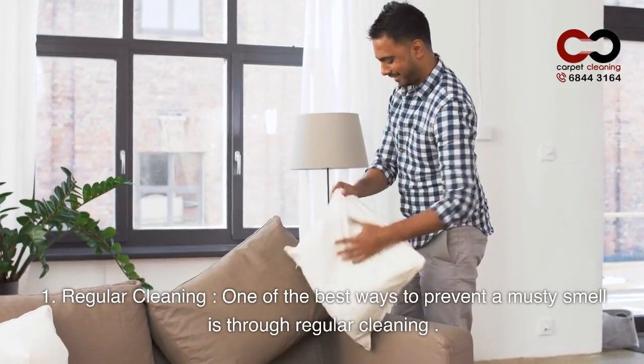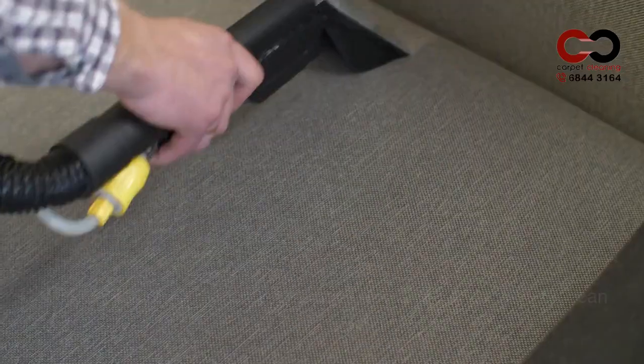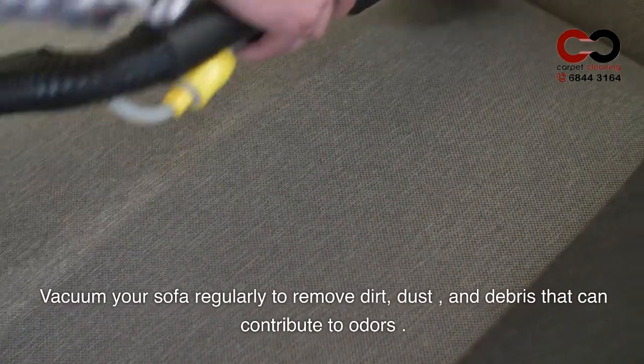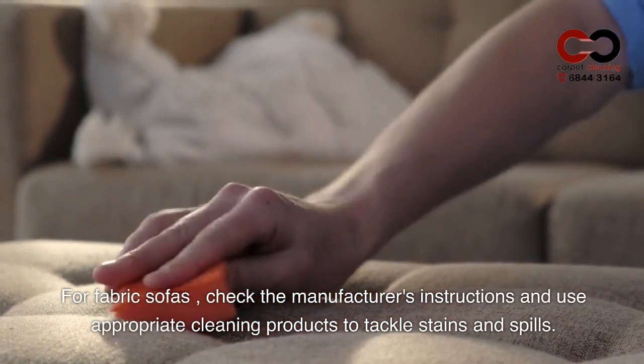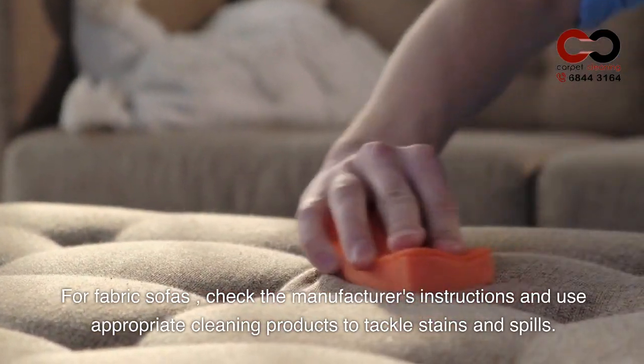1. Regular cleaning. One of the best ways to prevent a musty smell is through regular cleaning. Vacuum your sofa regularly to remove dirt, dust, and debris that can contribute to odors. For fabric sofas, check the manufacturer's instructions and use appropriate cleaning products to tackle stains and spills.